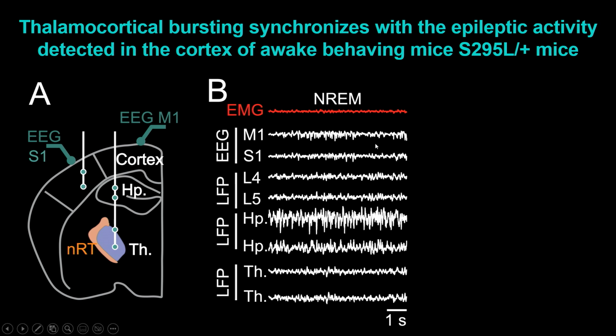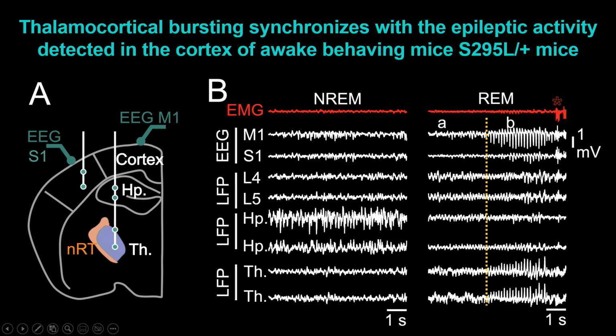chaotic EEG in the motor cortex, the somatosensory, in the deep layers of the cortex, normal large amplitude in the hippocampus. This is very normal during slow wave sleep. And then not much going on in the thalamus in terms of spiking.